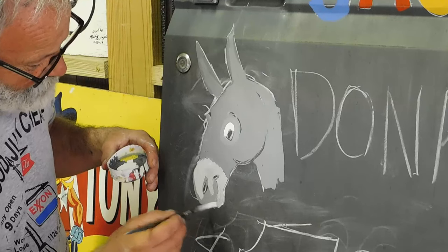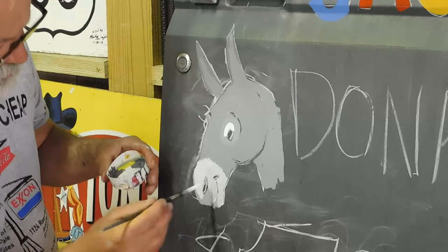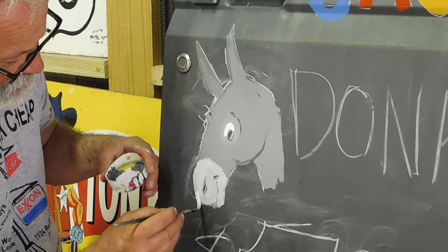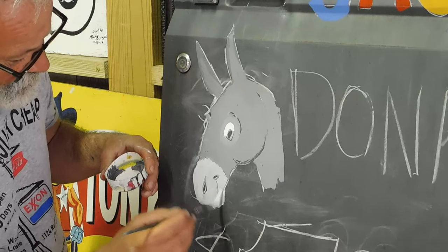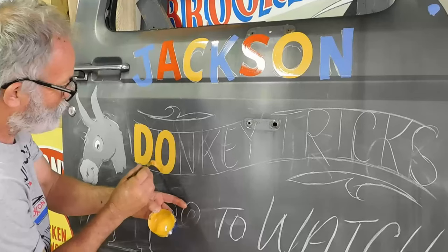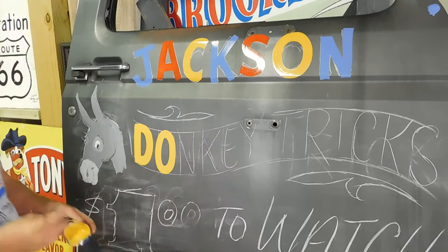They don't look too good, but when we detail it, it'll look a little bit better. You got an eyeball on me, see that? Yeah. Looks like that brush is doing pretty good. Yeah, it ain't painting too bad.